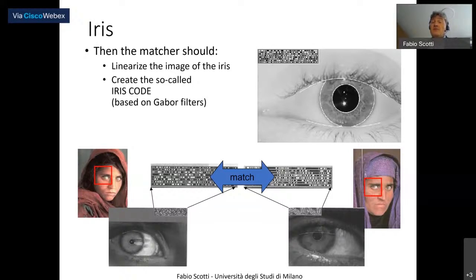But you can do something very remarkable. For example, in this case, Professor John Daugman, the creator and inventor of the iris code, which is this conversion from the iris pattern in the image to a string of bits, which is so powerful and so effective, took the printed copy of National Geographic with this beautiful Afghan girl, Sharbat Gula, and using a scanner created the string of bits corresponding to the iris code of this girl.